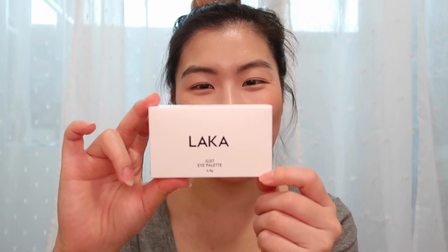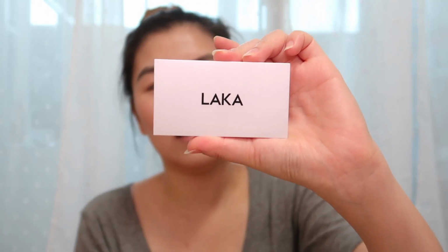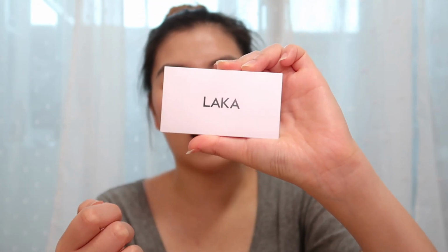And this specific brand is catered to both men and women. So I believe it's the first brand to ever do that. Every time I go to the store, I always see this brand, so I decided to finally try this out. I just got the eye palette, literally called just eye palette in Aurora. So here's the palette, just a nice clean design, nothing too crazy.